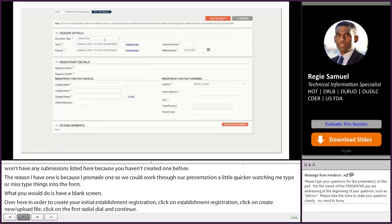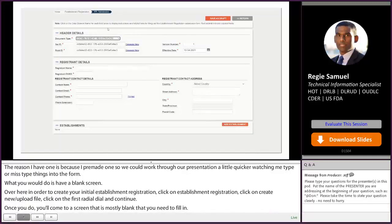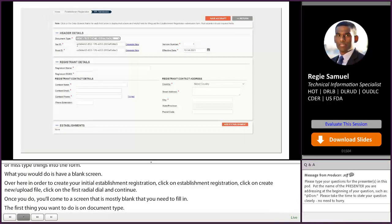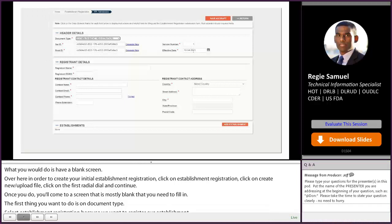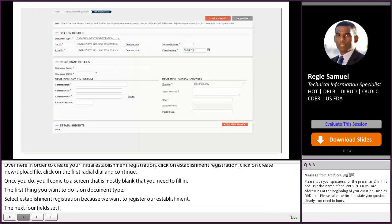The first thing that you're going to want to do is on document type, select establishment registration because that's what we want to do. We want to register our establishment. And then the next 4 fields, the set ID, root ID, version number, and effective date, will already be pre-filled for you. So you don't need to do anything with those fields. The first one you'll need to actually enter information into is for registrant name.